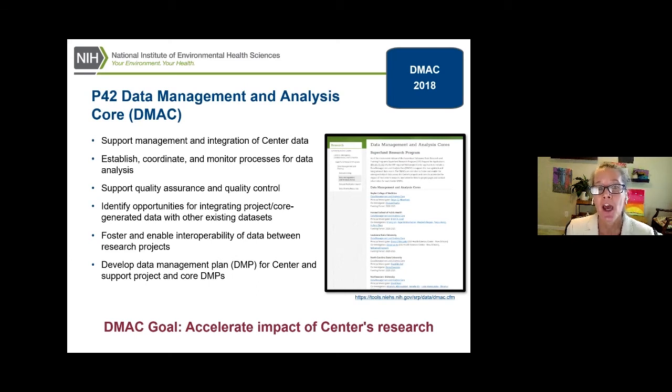Also, which is really important, before data are generated, we want each of the centers to be working really closely with the data management and analysis cores. So they're thinking about how they might start collecting the data at the beginning and how you have the potential to integrate it as the research findings are being found, and now the centers are more poised to be able to integrate that data. So it's really subject matter experts, the project leads for the research projects, working really closely with data management and analysis core leads. Also with the DMAC, one important aspect is to develop a data management plan, which sounds really dry, but it's really important to think about how data are collected, managed, and analyzed throughout the lifetime of the grant and beyond.